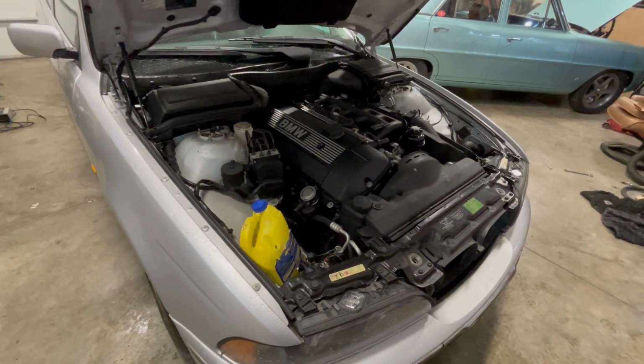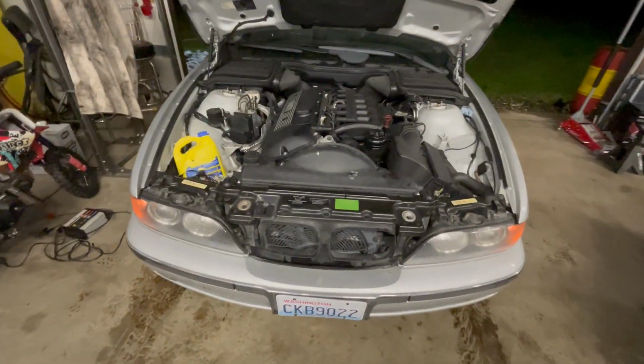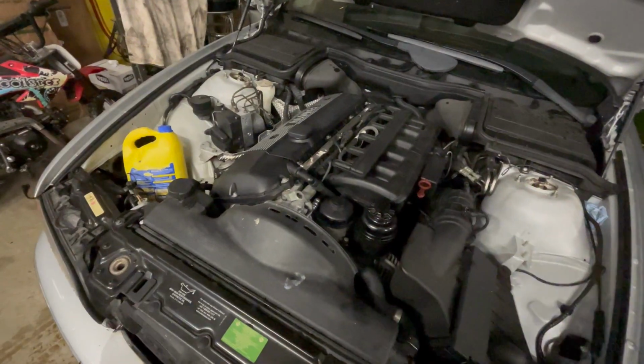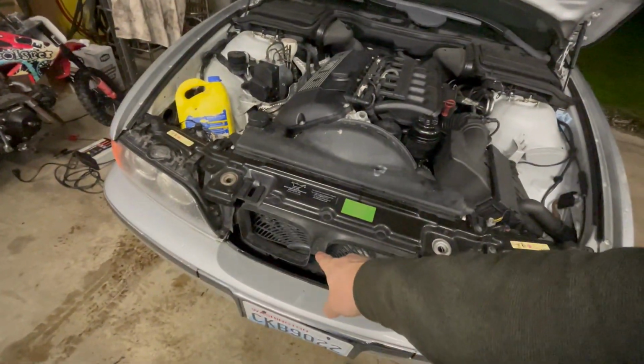So I'll catch back with you once it's warm. All right, well, we are up to temperature and the car seems to be running okay. The idle is fluctuating a little bit. I think this cooling fan is kind of throwing things off.